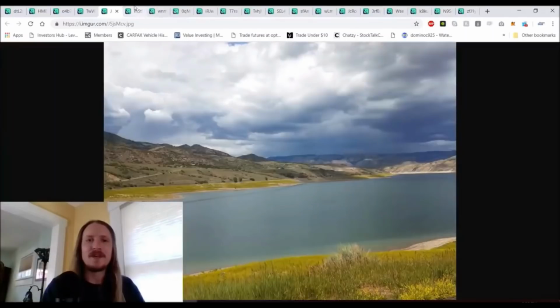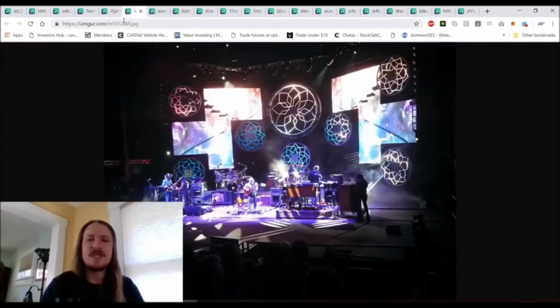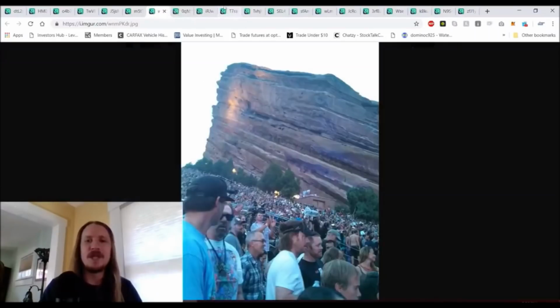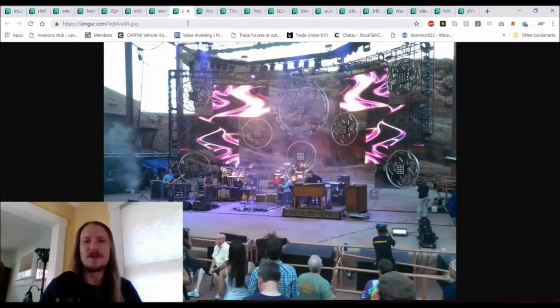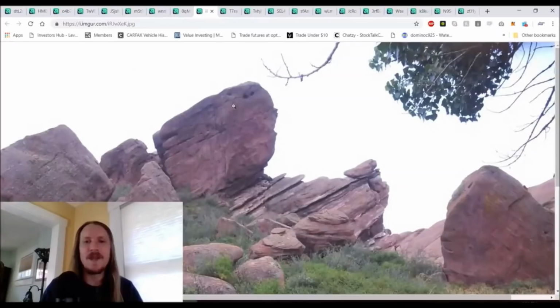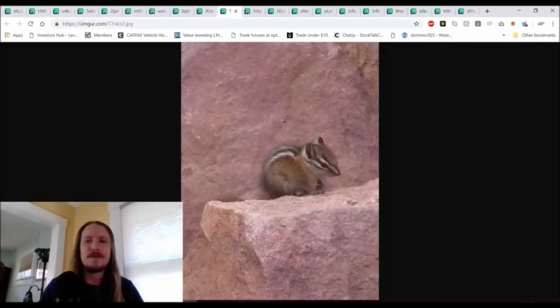Take advantage of it. So String Cheese at Red Rocks was a great time. First time at that venue, heading back there in 2 months to see my buddy playing Papadosio. That'll be fun. I'll take some more pictures and footage there. But just a really unique venue in terms of being surrounded by the rocks and obviously pretty iconic. And those are the rocks that are red. Baby chipmunk.